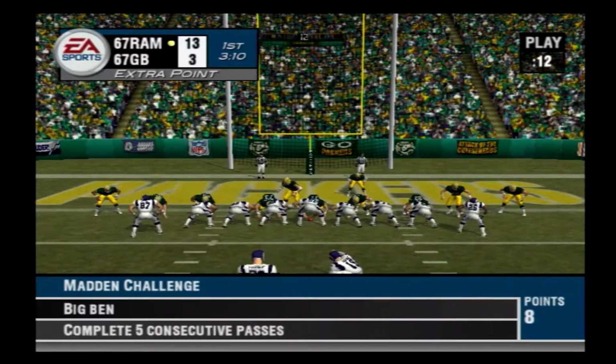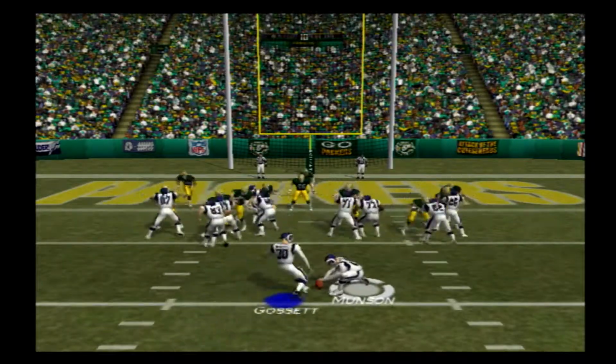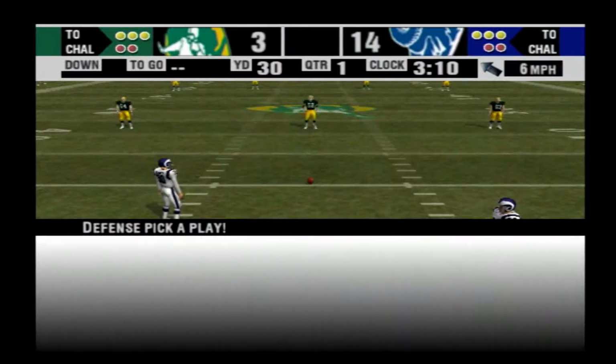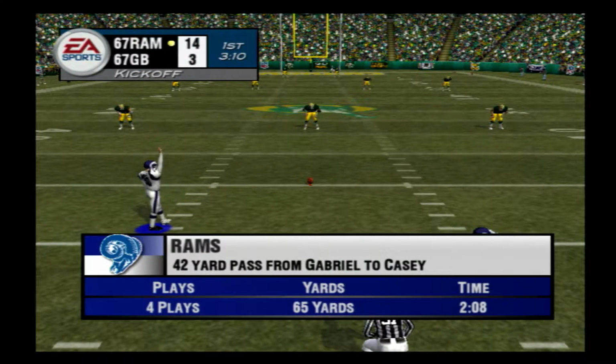Number 30 comes in to attempt the point after. The kick is up, and the extra point is good. Excellent possession there, John, capped off by the touchdown. And right now they've given themselves a little room for error. They're moving the ball out there pretty easily.